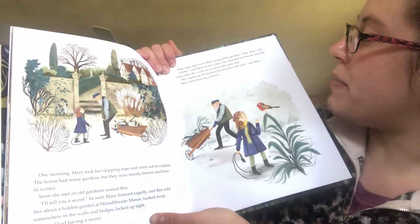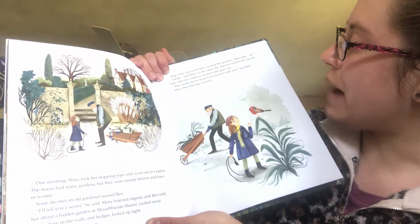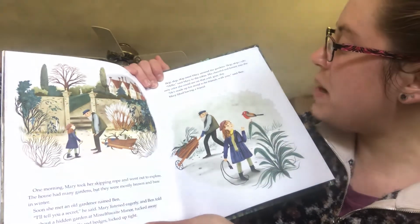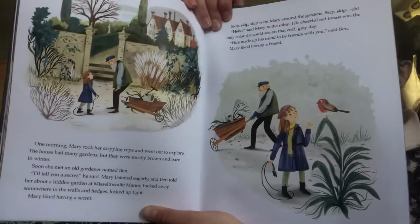Skip, skip, skip went Mary around the garden. Skip, skip. "Oh, hello," said Mary to the robin. His cheerful red breast was the only color she could see on that cold gray day. "He's made up his mind to be friends with you," said Ben. Mary liked having a friend.